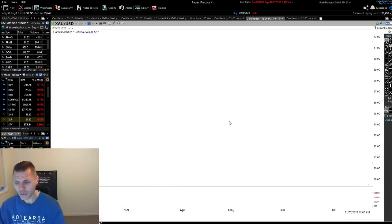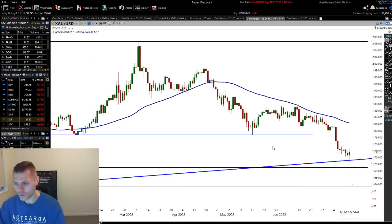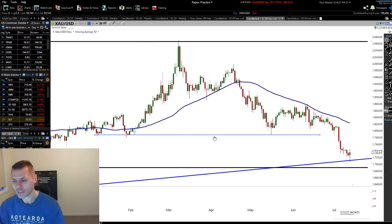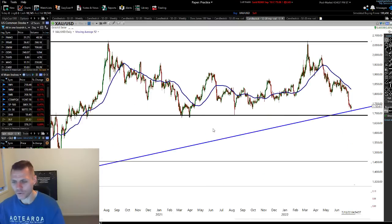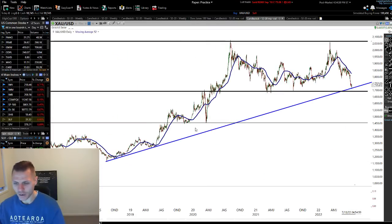Let's go have a look at gold here. Gold came down to my long-term level of support and bounced off it today, right? We got the bounce. That's it, guys. The bottom's in. Here we go. Not just yet. So let's actually see through here. The thing I'm noticing is that we got this long-term level of support. Look what happened today. We came all the way down to it, and look where we bounced.